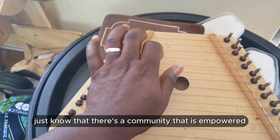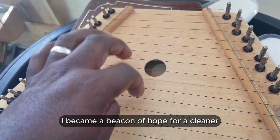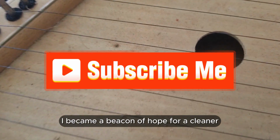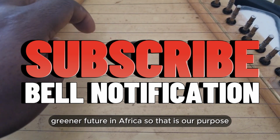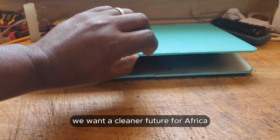With every tire repurposed and every community empowered, whenever you repurpose a tire, whenever you recycle a tire, just know that there's a community that is empowered. So, in this story, you too can become a beacon of hope.